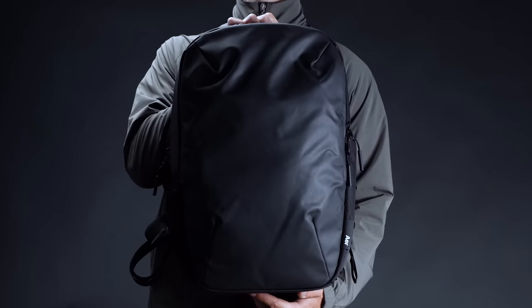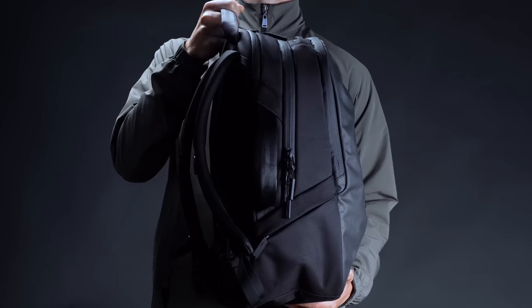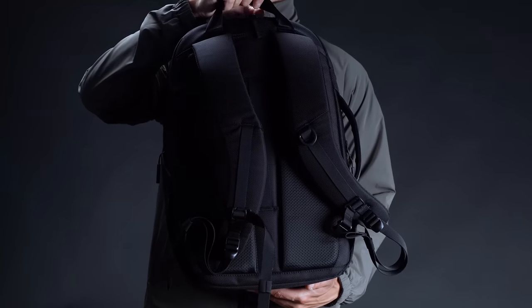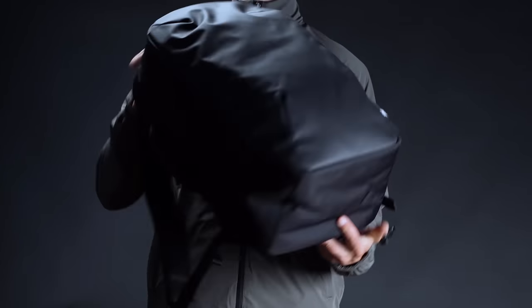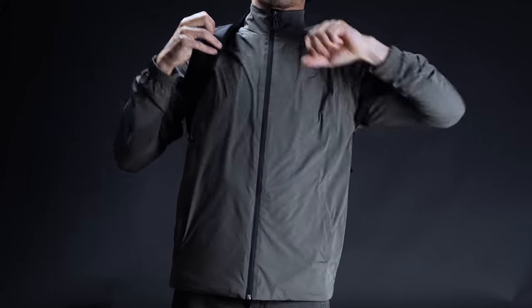In total, the Tech Pack 2 comes with 17 liters of storage space, providing more than enough real estate to accommodate your necessary devices and accessories, while still maintaining a fairly compact footprint. At 18 inches long by 12 inches wide by 7 inches deep, that looks natural on our wearer, who stands just under 6 feet.